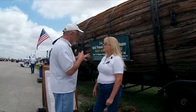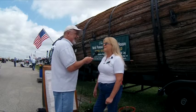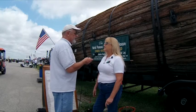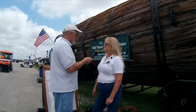As you travel around the country, what kind of mileage you get on this log? 4 miles to the gallon. It's not very economical, but it sure is beautiful. And you exist largely on donations for people who go through. We run strictly on a free will donation, yes, sir. That way everybody can afford it.